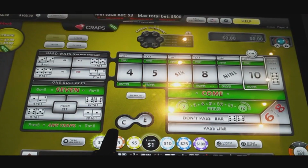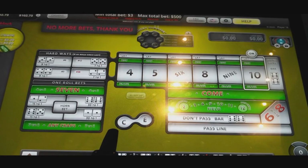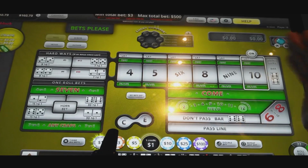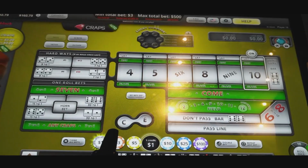Up to this particular point, it looked like it was only a median of about 4, so we would have been jumping on the don't right away. And in this particular hand, it would not have been too good. We have rolled 13 numbers roughly now, with no 10 coming up, so the point hasn't been made. But it would not have been a good don't play at this point.